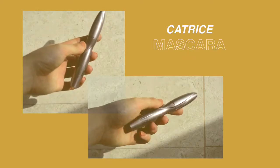So the first item is mascara. This one is from Catrice, which is a European brand. To be honest, I just went and bought the cheapest vegan mascara I could find because to me, mascara doesn't matter that much. I feel like they all do the same thing to my eyelashes, whether it's $50 or $5, and this one works fine.